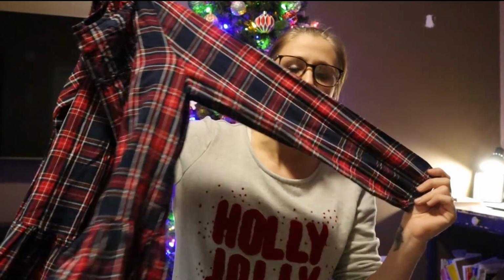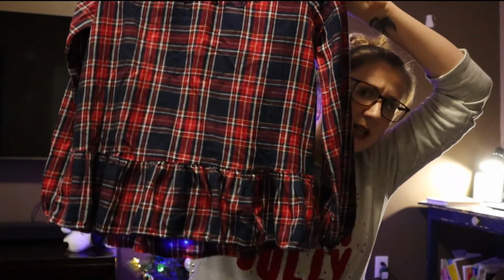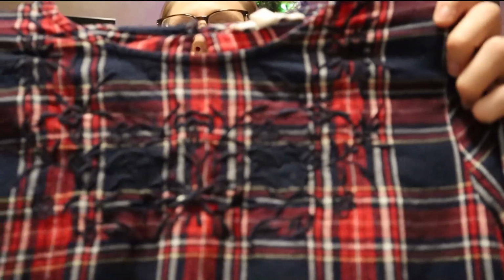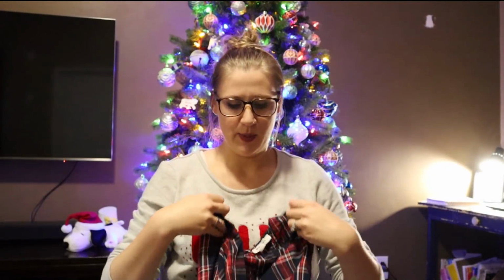So we've got, yeah, it'll be a long sleeve, and then it's obviously a plaid, like a tartan almost, with a small ruffle peplum style detail at the bottom, and then some really pretty embroidery up here on the chest and a keyhole detail on the back. Just overall a very nice piece. Totally would work for a Christmas party.